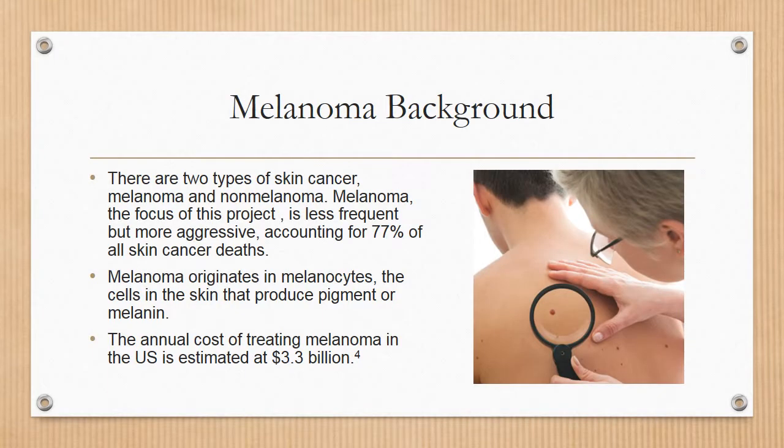First, we'll begin with some melanoma background. There are two types of skin cancer. There's melanoma and non-melanoma. Melanoma, which is the focus of this project, is less frequent, but it's also more aggressive. It accounts for 77% of all skin cancer deaths. It originates in the melanocytes, and those are the cells in the skin that produce pigment or melanin.